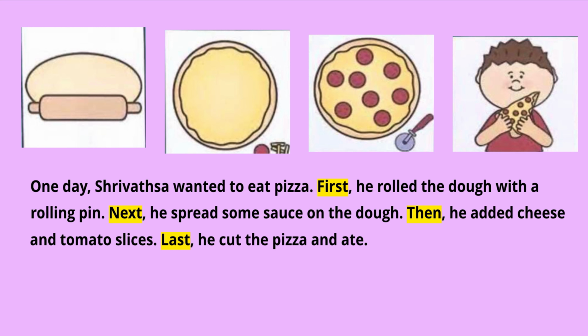So, in the third example, what do you see? You see dough, right? And a rolling pin. And then you're making pizza. In the last picture, you can see a boy eating pizza. What can you write about this?